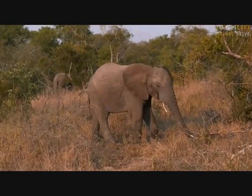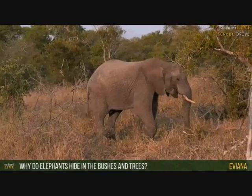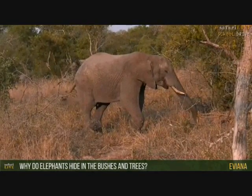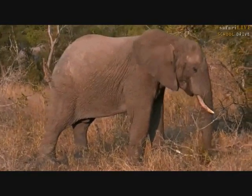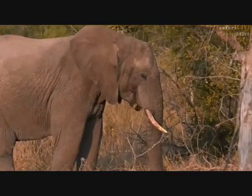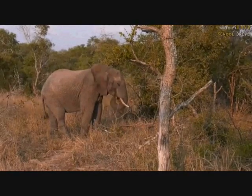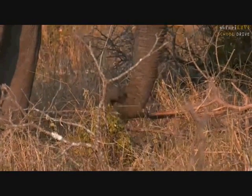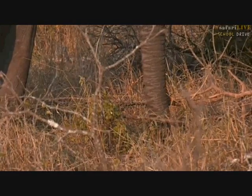Eviana, you're wondering why they hide in the bushes and the trees. Well, I don't think they're hiding all too much from us precisely, but I think they're just looking for leaves that they want to eat, the leaves that are a bit tastier, and sometimes the ones that are tastier are not the ones that are right in front of the road. You see this one, he's just moved a whole log and he's moving everything to get to the grass that he wants to eat. So it doesn't want to eat exactly what is there, but everything that's good and yummy, it's something that he's got to try and get his trunk in between.